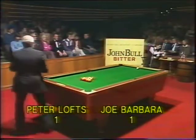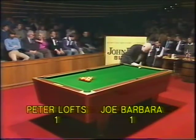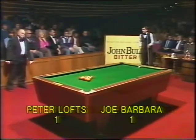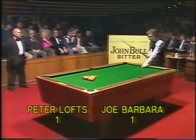Peter Lofts would readily admit that he's not got the experience of Joe to play a tactical game. Well, he was hoping to pot that one and move the yellow. He moved the yellow all right, but didn't quite get the red in.